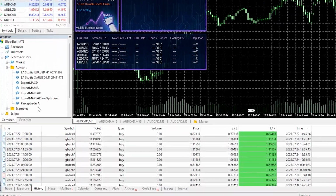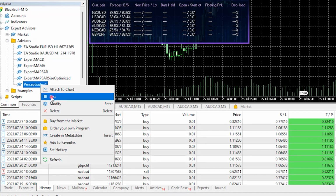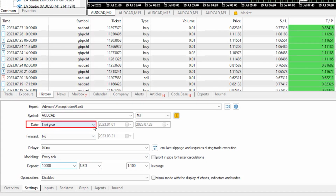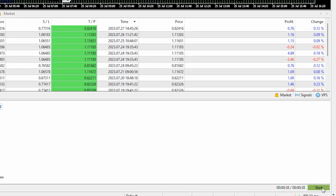And let me show you quickly how you can perform a backtest. I'll right click over it and I'll hit on test. The tester will open. I'll stick to $10,000 of account. I'll test it for the last 1 year, and simply I will click on start.